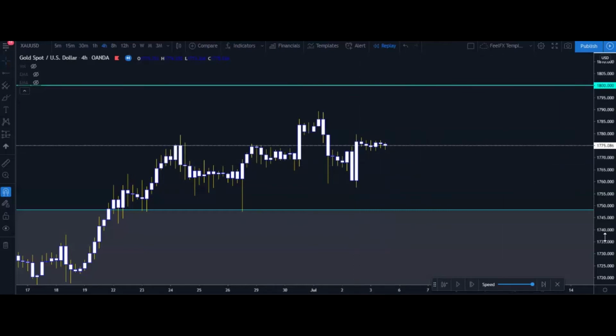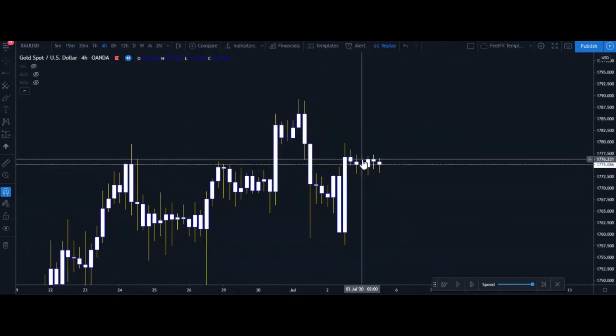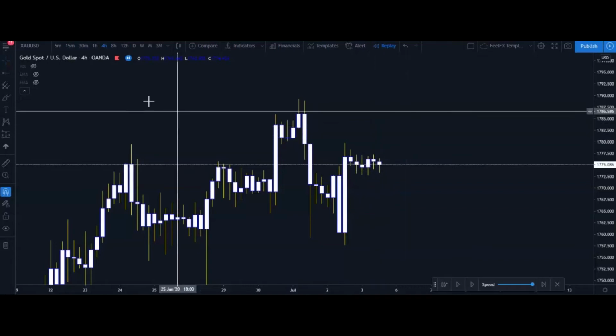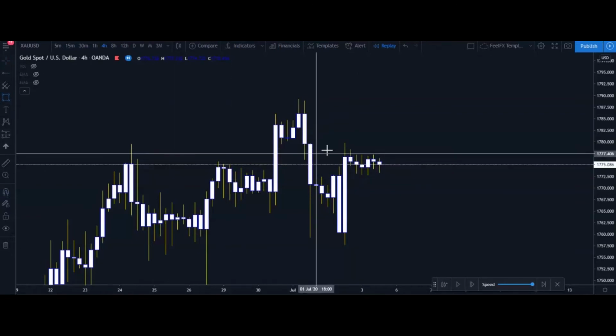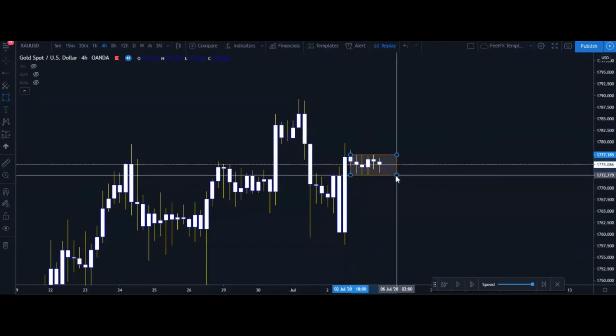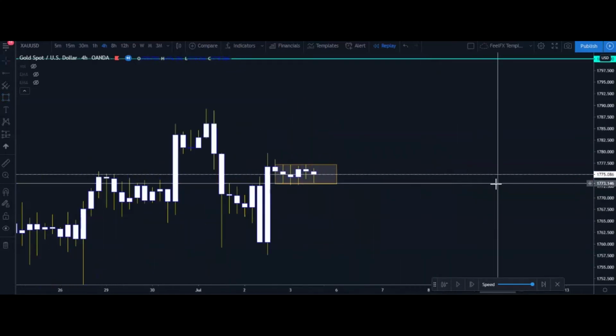So what do we do? We focus on the most recent price action. As you can see here, this is a consolidation guys. It's quite easy to spot. Let's put a box to highlight this as I did in the last weekend wisdom. So let's take it, it was around 1777 and 1773 more or less, as you can see, right? Spot on.